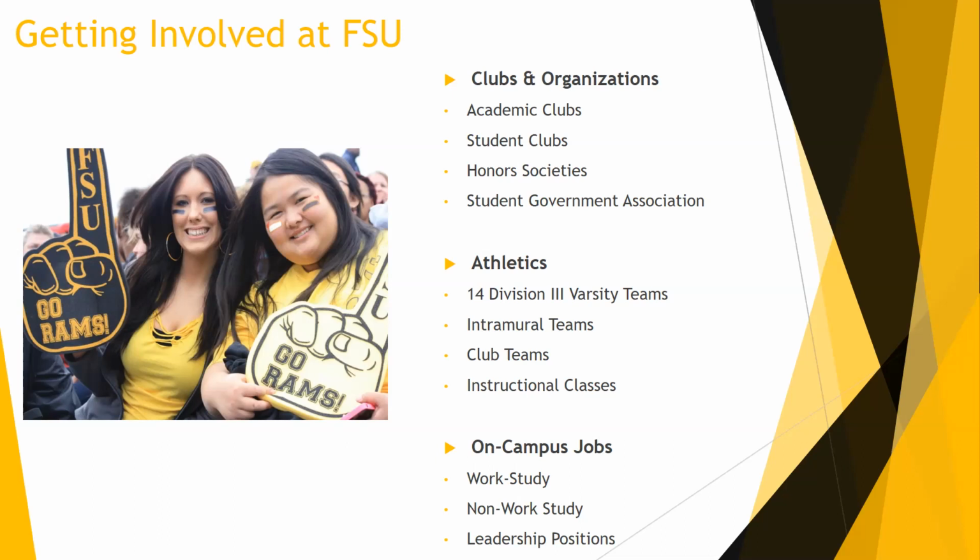But we do have different academic clubs. So something like the ASL club, the education club, a club that's been organized based on a major that we offer as a supplement to being in the classroom. Then there's your student clubs, of course, your honor societies within certain majors. And then our biggest kind of club, if you will, or organization is Student Government Association.